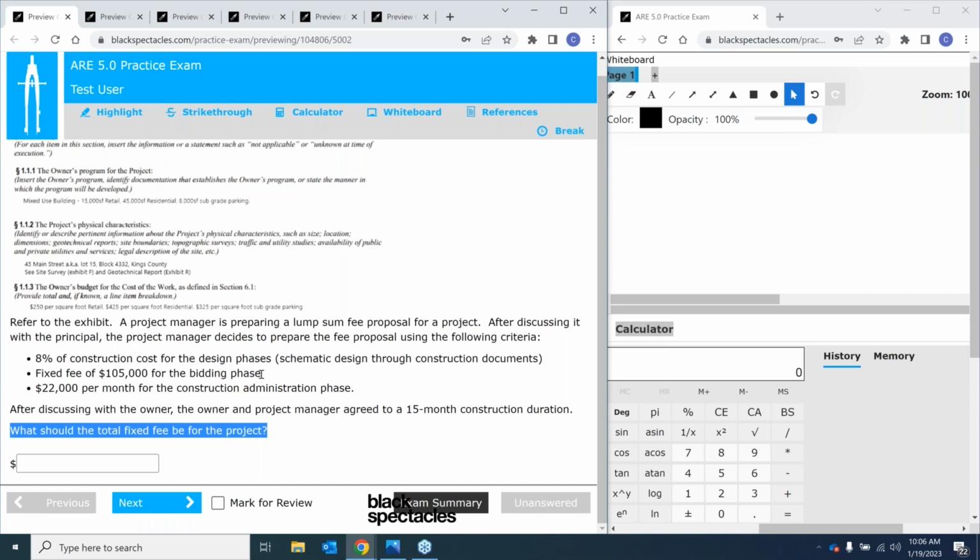During all my exams, I'm big into using the highlight and strike through tool. It doesn't matter how you want to do this, if you are a highlighter, if you're a strike througher, if you prefer to take notes, it's really going to be whatever works best for you.